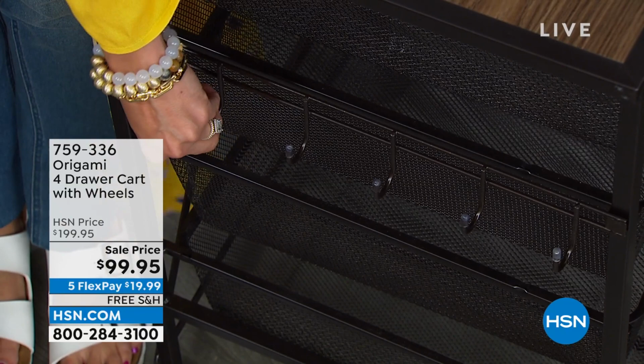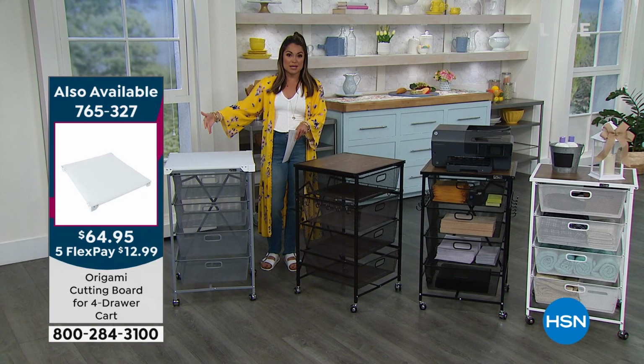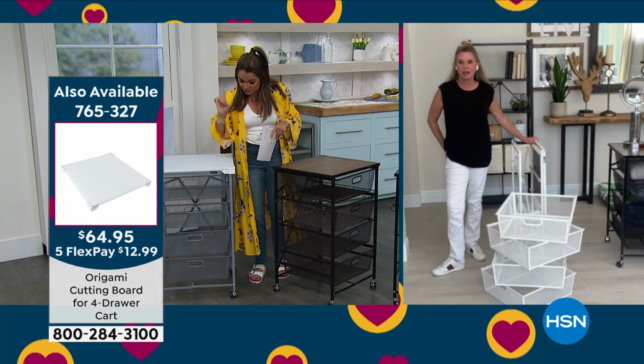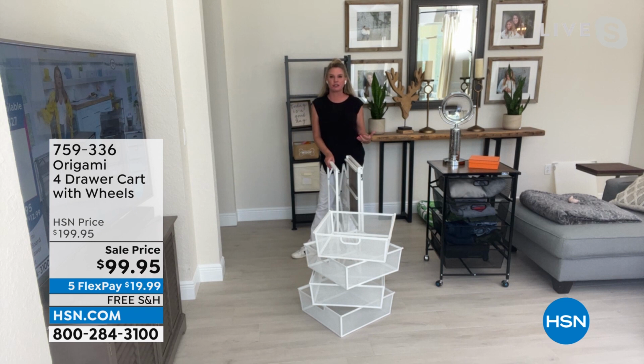So that, and then there's the info for the cutting board right there on your screen, which would be awesome, Tracy, to have as extra counter space. It's like a mobile island in your kitchen, and to be able to cut right on top. It's made specifically to go with this. Yeah, it is made specifically to go with this. I love it. It's an industrial type of cutting board, so it really is really strong. It's very, very sturdy. It gives you that extra workspace in the kitchen.